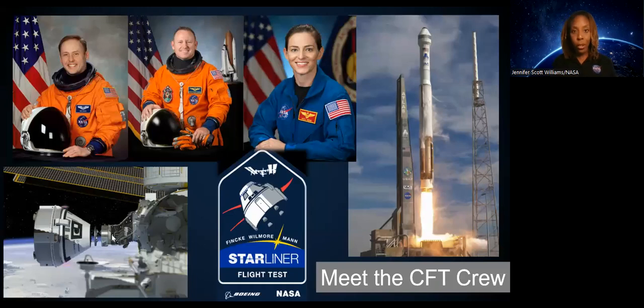Our Starliner crew is getting ready to launch probably later this year on the Boeing Starliner CST-100 vehicle. And these are our crew members right here, Fincke, Wilmore, and Nicole Mann.